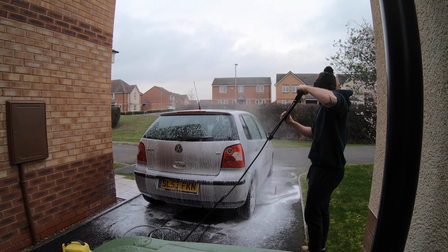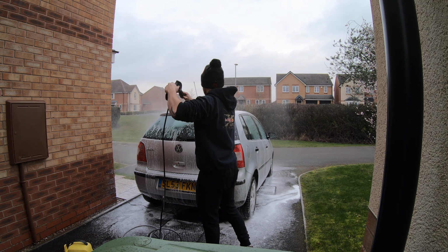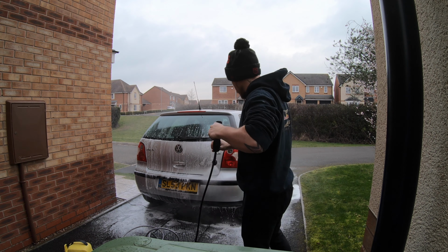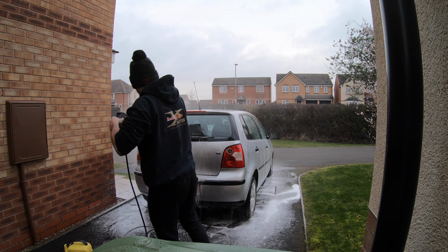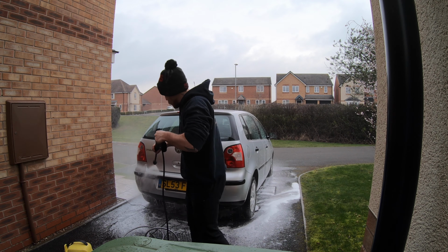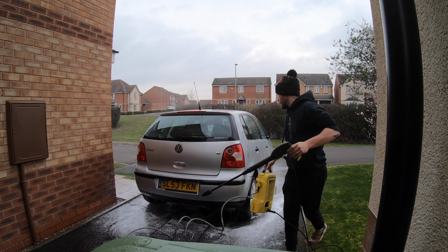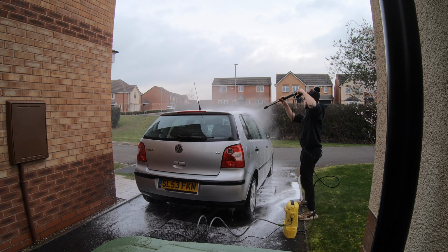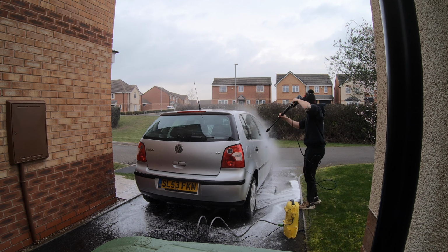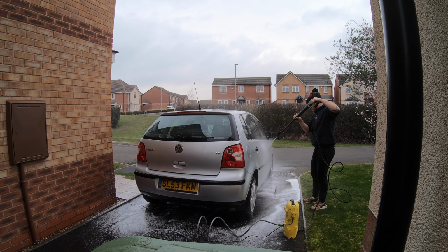Now, I guess this car must have been really nasty on the outside, because even after the TFR, when rinsing off the snow foam here, it was amazing still how much more dirt had come off the car. And this is a great step really before washing the car with a mitt, to save scratching the paintwork or pushing any of that dirt around the car as I'm trying to clean it.